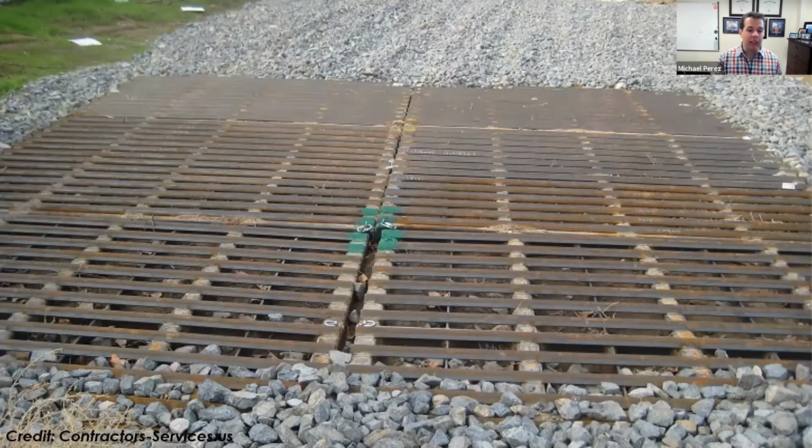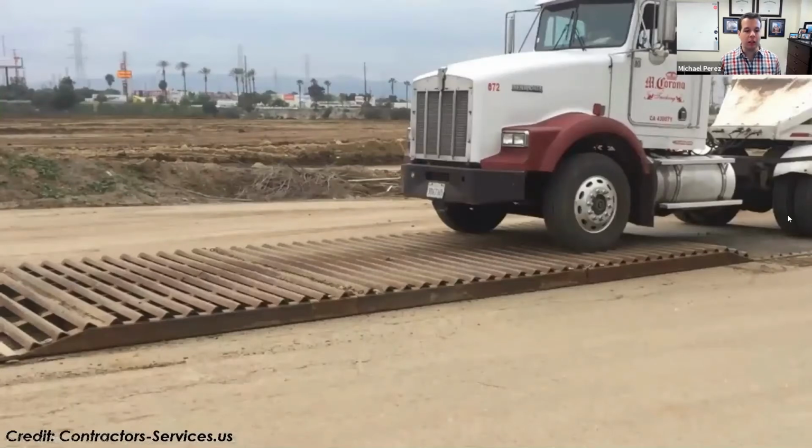The Blue Book also provides guidance on using metal or steel plates. So these are steel bars that have been welded together to create a track out control device. Here you're using it in combination with aggregate. And you can see there's also a dedicated storage area below the plates to capture some of that soil that may drop off. Here's another version of a manufactured metal plate system.